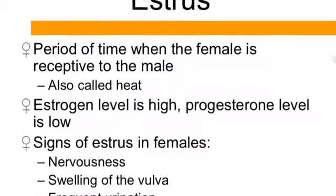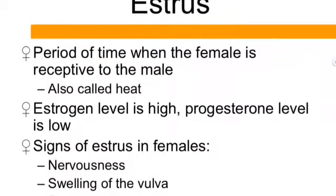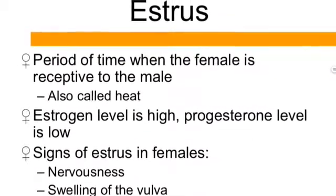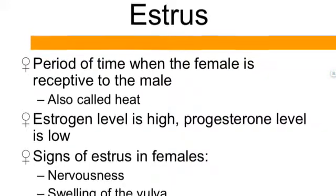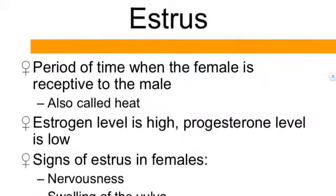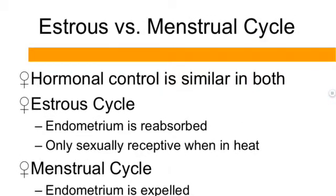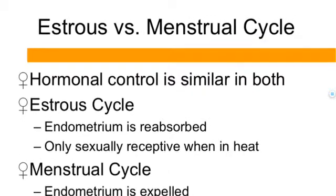You may need these numbers when you get ready to do the worksheet that asks you to chart what happens with the different hormone levels. Signs of estrus in a female: they're going to be nervous, their vulva may be swollen, and they may have frequent urination, especially in horses.